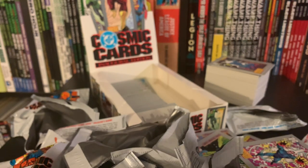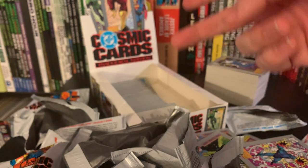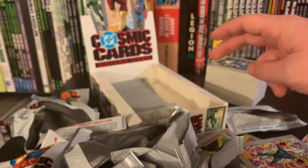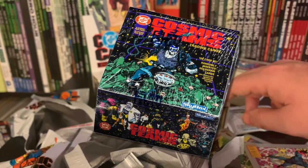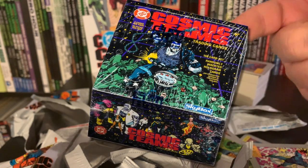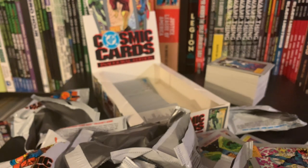But that's it. DC Cosmic Cards, first wave, unboxed, and guess what? There's going to be a part two. Well, technically, because I ordered from Skybox the DC Cosmic Teams cards. It'll be just like this, an unboxed set. So we can tear through all of those, figure out what we get. That's it. That's going to do it.